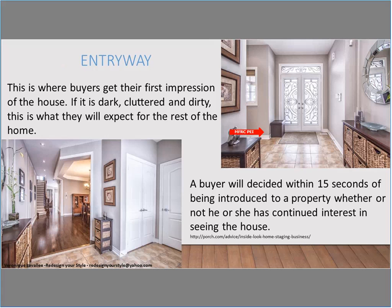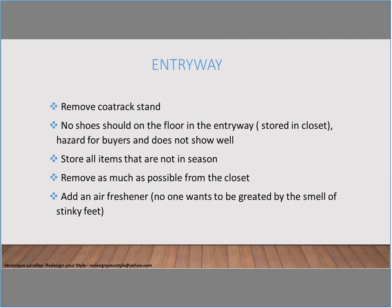And often the entryway, people don't pay as much attention to it. But really, this is where in 15 seconds the person's going to say, I'm either continuing this tour or I'm getting out. So it's really important to take a little bit of time and do the entryway as well. So my tidbits are, remove coat racks, because coat racks are often clutter magnets, right? People will just pile up coats in there. So no shoes on the floor. Make sure they're all in the closet. You don't want people tripping over shoes. They're hazardous for buyers, and it doesn't show well.